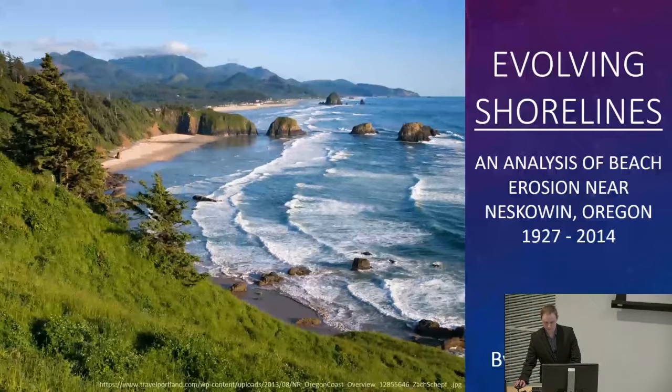Jacob Marker's project takes a look at historical erosion at Neskowin Beach, Oregon, and what it means for people that visit and live near the beach.